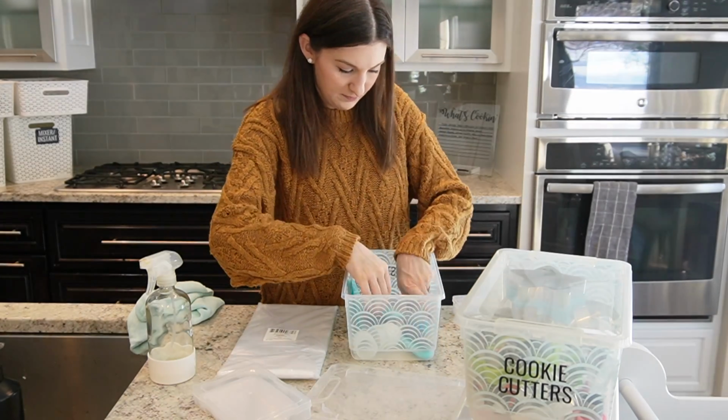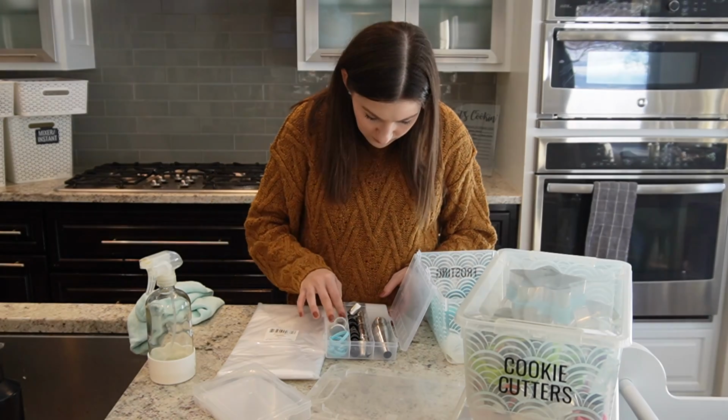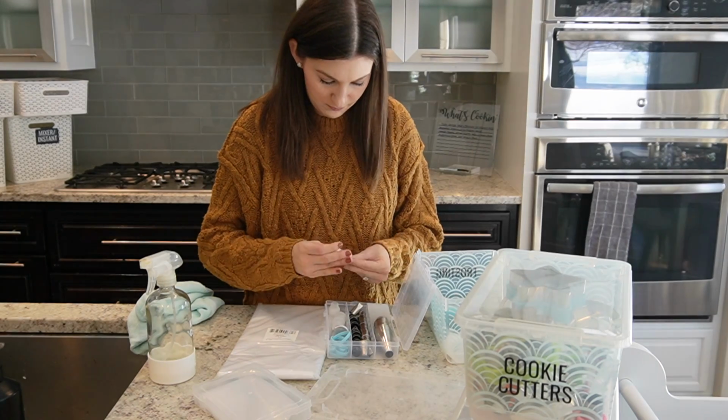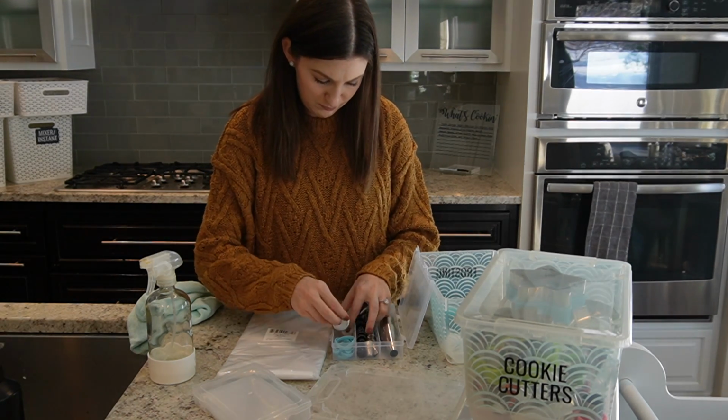I love that mindset when decluttering kitchen gadgets. I try to think, is this actually saving me time, saving me effort, saving me in some way that it's worth the extra space that this item is taking up in my home?